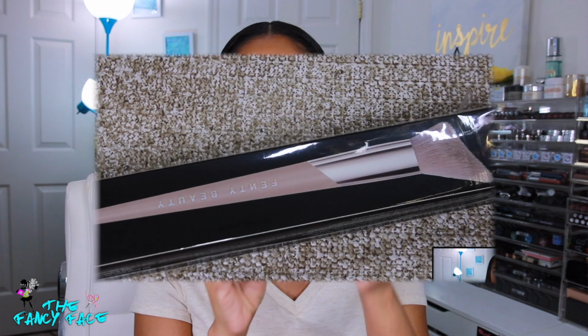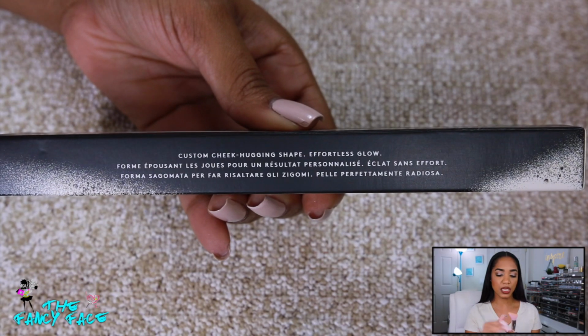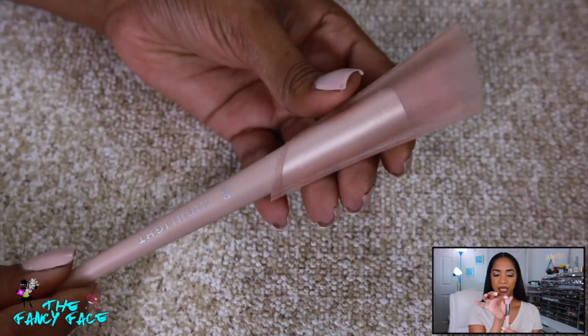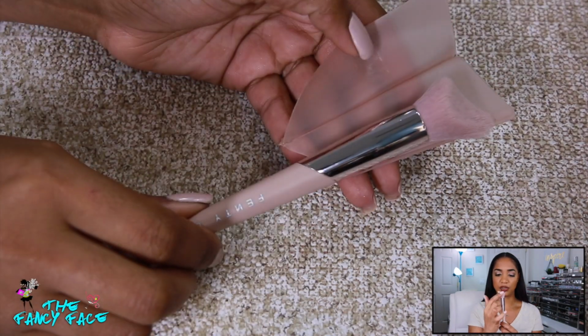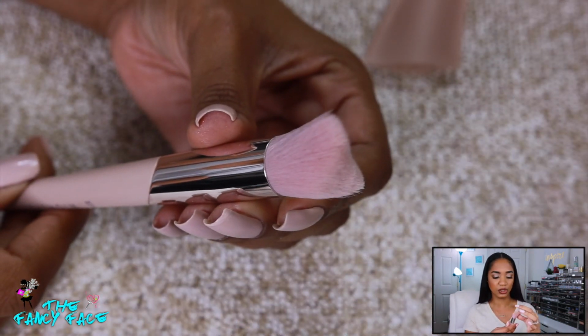The other brush that I picked up is the contour brush. This is the Cheek Hugging highlight brush number 120. Similar design with the handle, beautiful ferrule. I really like the style of the brushes, but this one is more of an angled brush that has divots at the side, like it's pinched at the side the way it's cut. It has a thinner center and then the sides are kind of cut out, and these are definitely machine cut, so they can be sharp.